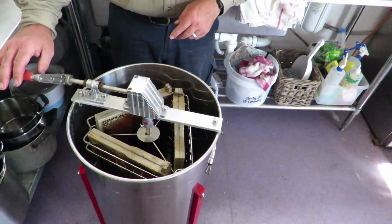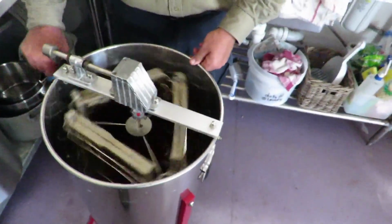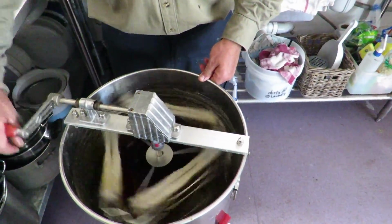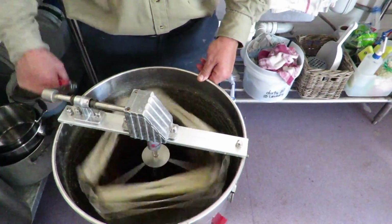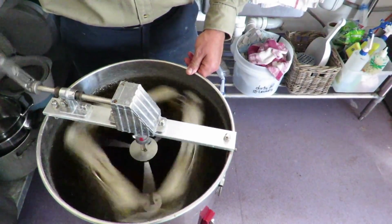That's 3 frames in there, and the warmer the day the better, because what it means is honey's viscous. But this is cool because if you look at that, that's all the honey just coming out of the comb that we've uncapped.